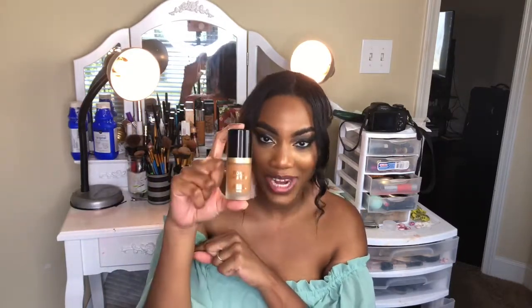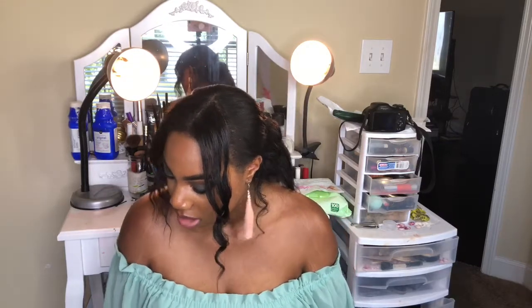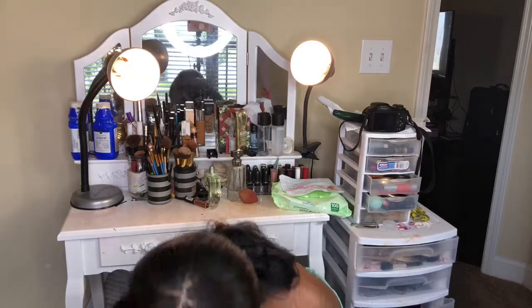By the way, this is what the foundation looks like. This is the packaging my daughter is playing with, but it comes in this pretty pink packaging that says Too Faced Born This Way. It's a medium to full coverage foundation, and it's oil free, and the shade that I am in is Chai. It is, I believe, golden undertone. Let me see if it's on the box.